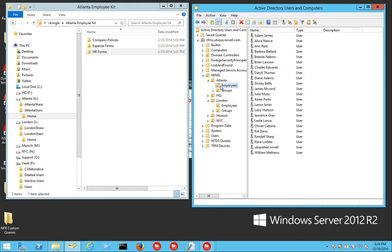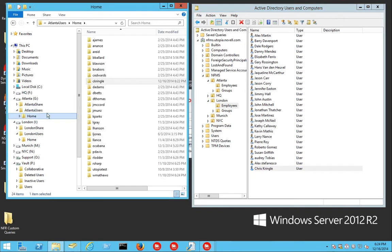Ignore that warning for a second. I've just gone in and moved Chris to London. So there he is. And watch what's going to happen here on the home directory front. Chris is there currently, but we're going to see that Chris is going to move along with his plane ride. And it takes a lot less time than the 6 to 7 hour flight to London.